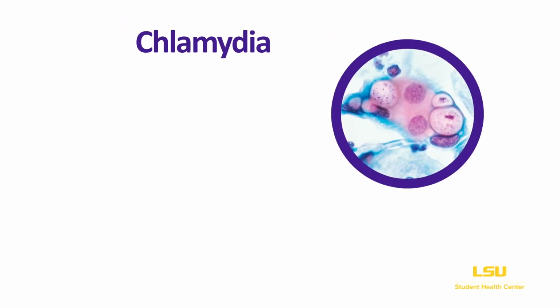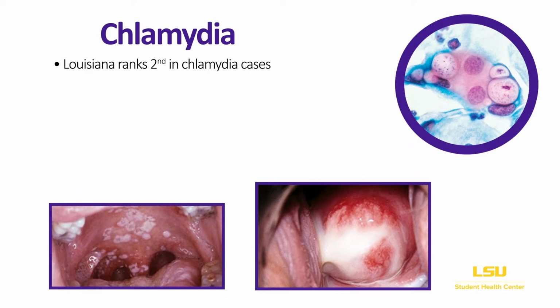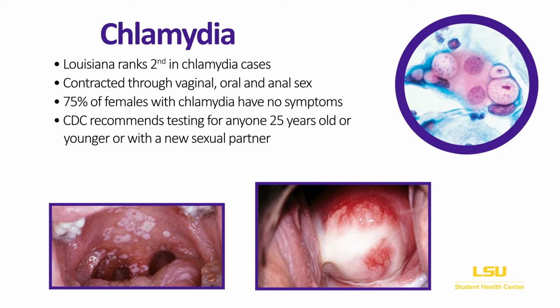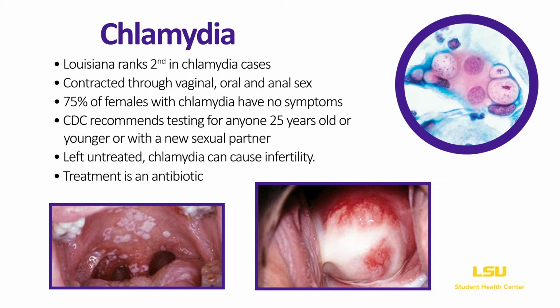Chlamydia is ranked number 2 in the state of Louisiana, and this is the most common STI we see in the GYN clinic. You can get this through sexual contact such as vaginal sex, oral sex, and anal sex. 75% of females that get this have no symptoms at all. That's why the CDC recommends testing for anyone 25 years and younger or with a new sexual partner. Left untreated, chlamydia can cause infertility. Treatment is an antibiotic.